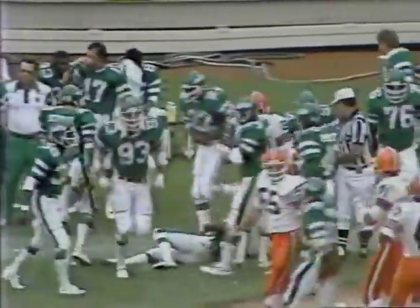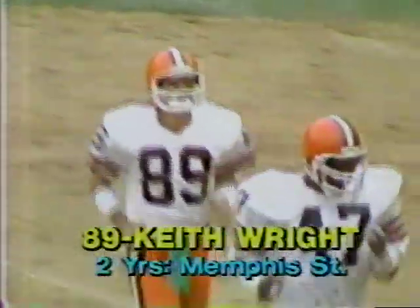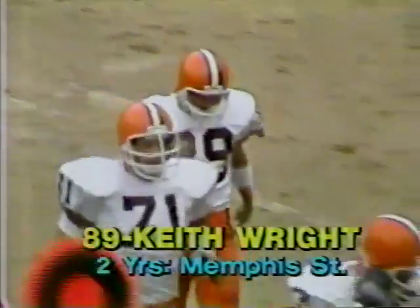2 yards deep in the end zone. Wright's out to the 10, the 15, 20, breaks it. Excellent return near the 40-yard line. Keith Wright in his 2nd year from Memphis State. Ken Schroy is the man who made the tackle. Wright drafted in the 5th round a year ago.